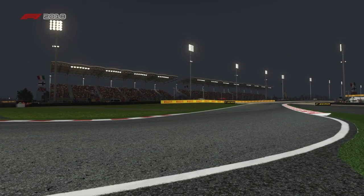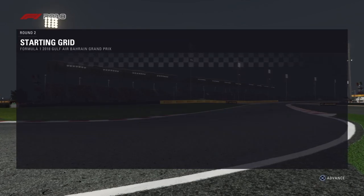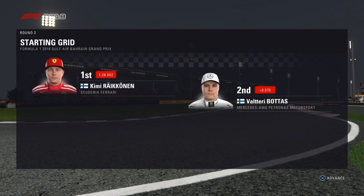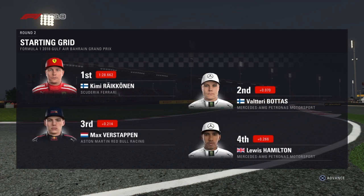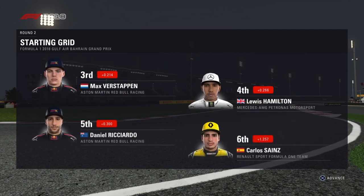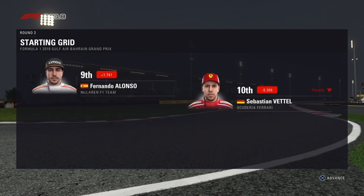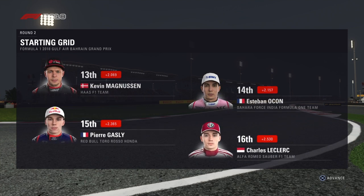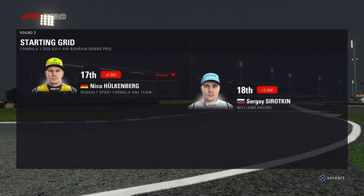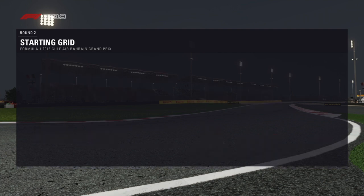So before the off, let's remind ourselves of yesterday's qualifying session with a look at the starting grid. Kimi Raikkonen's perfect lap yesterday sees him start from pole position, and Valtteri Bottas will line up alongside. Looking down the rest of the grid, we have Verstappen, Hamilton, Daniel Ricciardo and Sainz, the rookie, Perez, Alonso and Sebastian Vettel, Grosjean, Van Doorne, Kevin Magnussen and Ocon, Gasly, Leclerc, Nico Hülkenberg and Sergey Sirotkin. Stroll and Marcus Ericsson round off the grid. And now it's time to head down to the track.